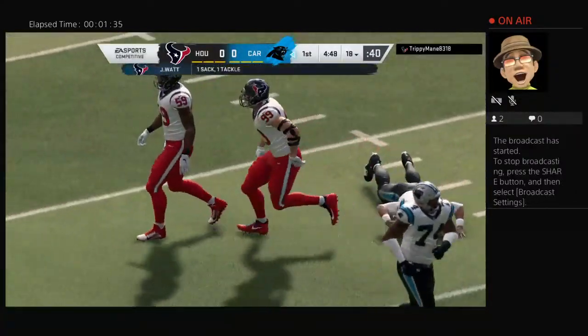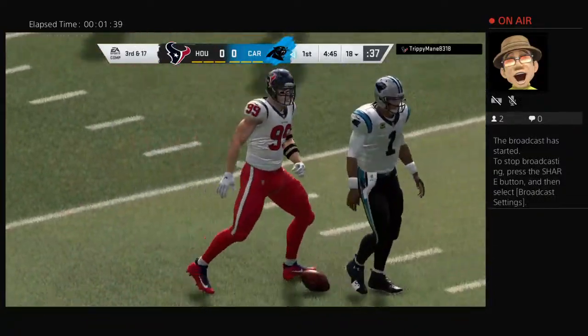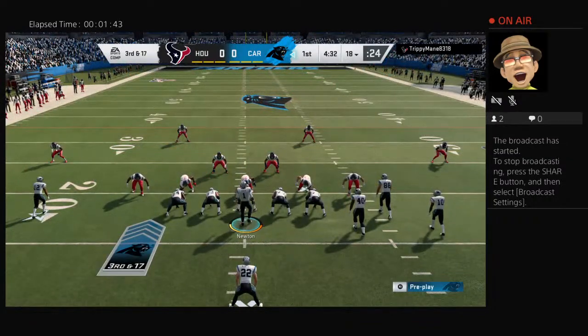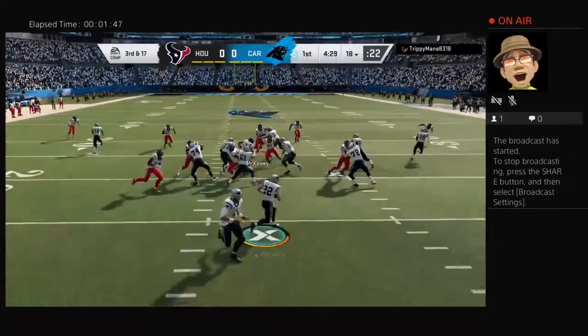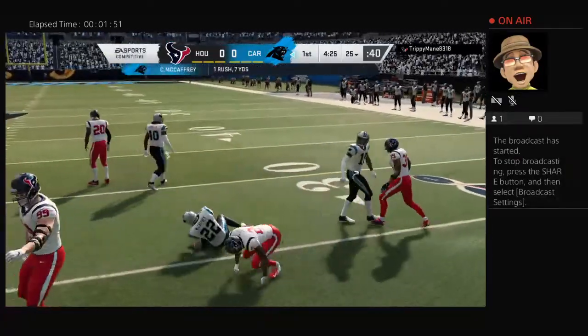Nowhere to escape, and he goes down. The lightning rod, J.J. Watt with a sack. Well, it was second long, now it's third and even longer. They're going in the wrong direction here. Because they're moving exactly the way they want to, but you're exactly right. Definitely going in the wrong direction for the offensive guys.